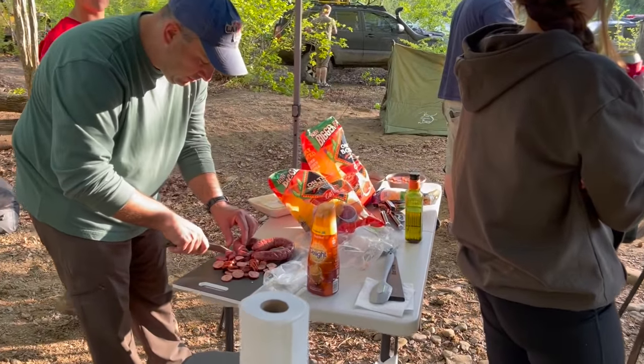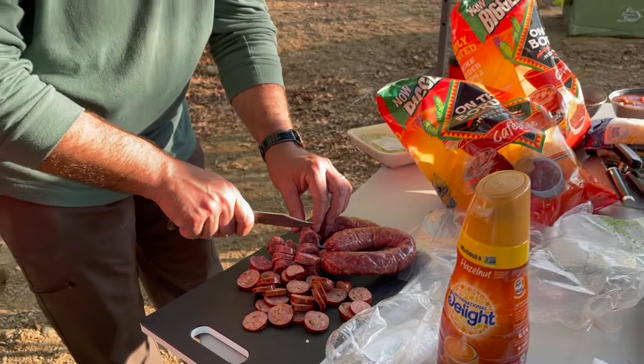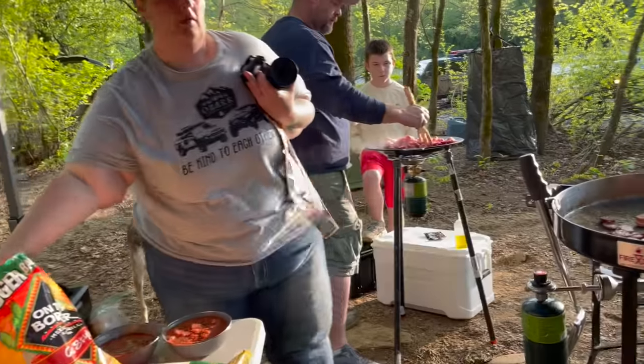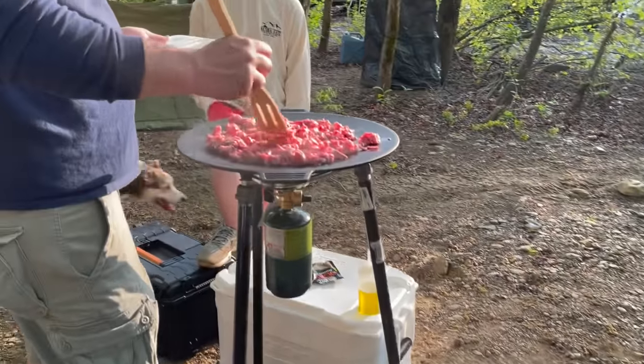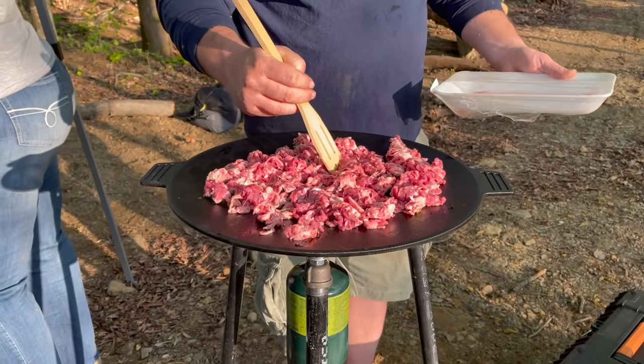All right, here's a little update. James, what you got there? Got some deer sausage and some pineapple and jalapeno sauce. Wow, that's going to be good. Nathan's cooking it up over here. John's got some carne asada in his DIY skottle, which is super cool.